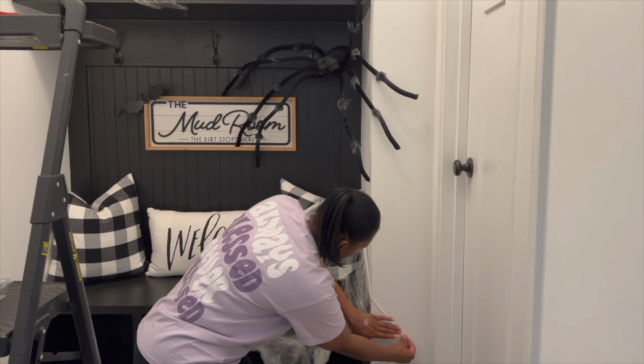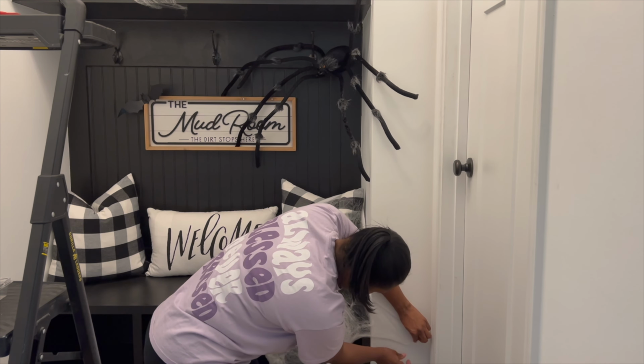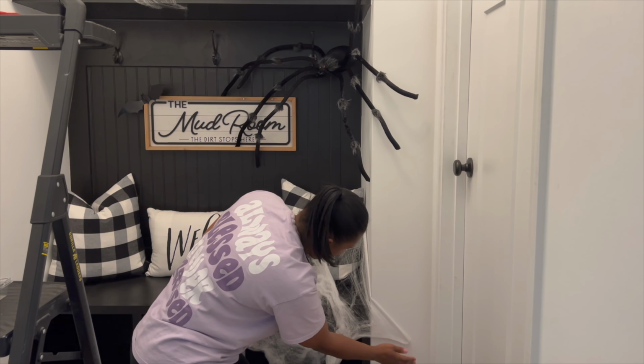So here I am again trying to make this work. I'm telling you, I was struggling with that. I don't know what was going on. It was just not stretching. It just kept lumping up. It just didn't look right.